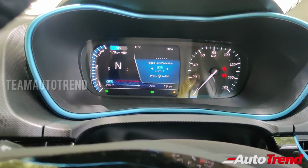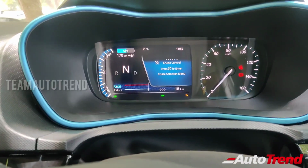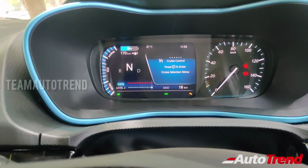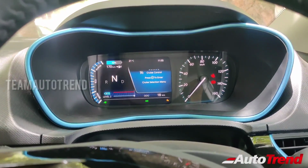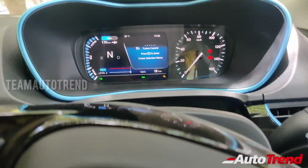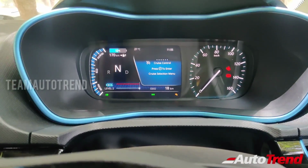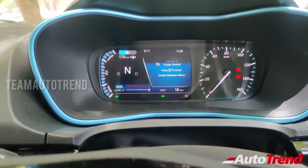And then the next screen is cruise control. Yes, this is also standard across all the EV variants of the Nexon. Selecting the cruise control is also actually very easy. While you are driving, you can go to a certain speed and just press this tick button over here, which automatically activates the cruise control. So this feature is also very welcome.